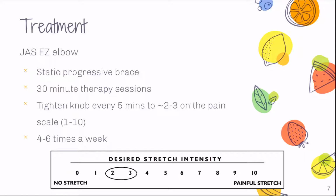So the patient would tighten that to a 2 or a 3 and then wait 5 minutes and then reevaluate how the stretch is feeling on their joint, and then either tighten it or loosen it. So every 5 minutes they would reevaluate for a total of 30 minutes. If the stretch intensity decreased after 5 minutes, then again they would take that knob and tighten it a little bit until again they felt 2 or 3 out of 10 stretch intensity.